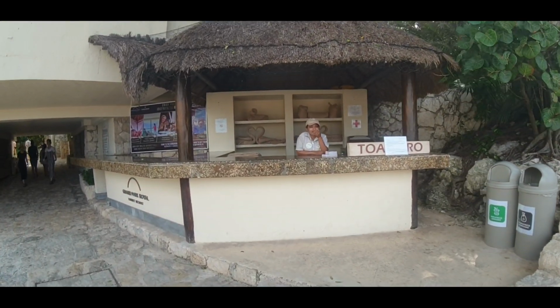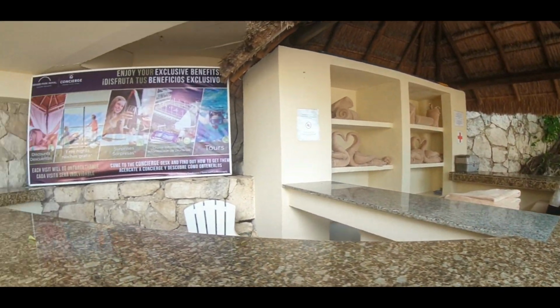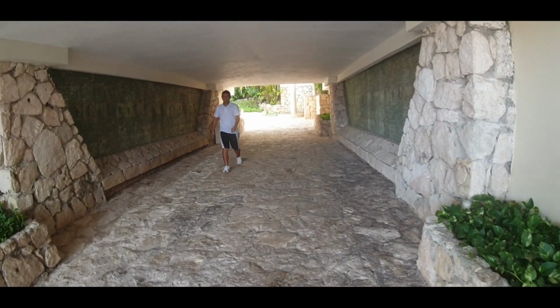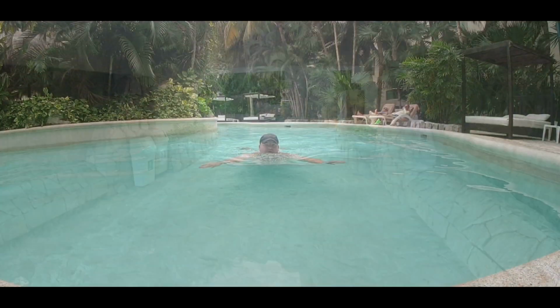Look at that, you don't have to get a normal towel, you can get a swan towel. Check out the towels. So yeah, the towel station right there. And then we'll walk back up the tunnel, and we'll come back to the pool, shall we?